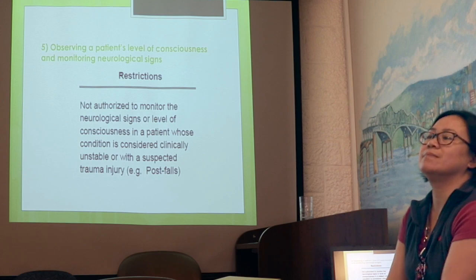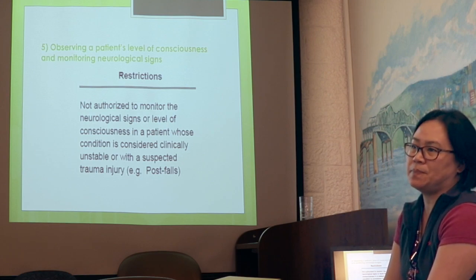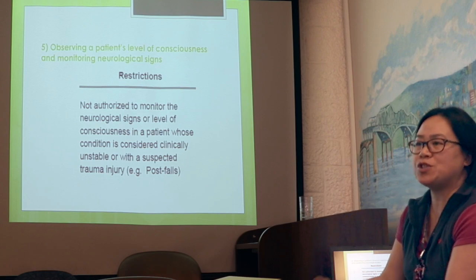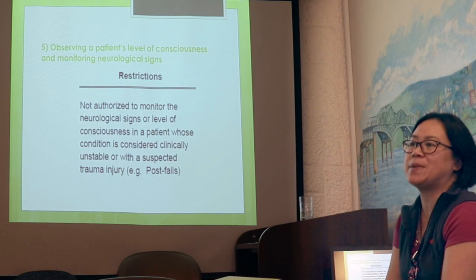That's really important to emphasize in this training, because we have a lot of falls. So when patients fall, it'll have to be the nurse that does that. A change in condition means you need a brand new initial assessment after an event.